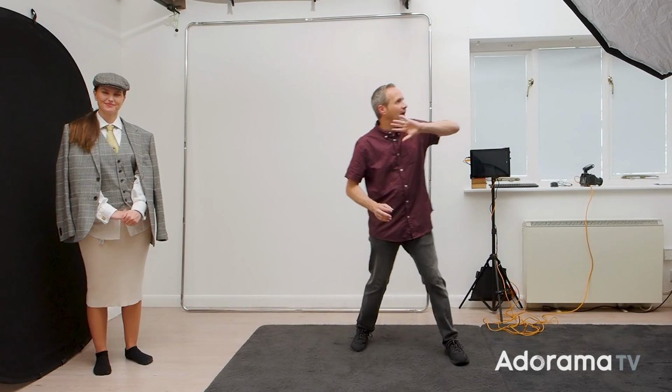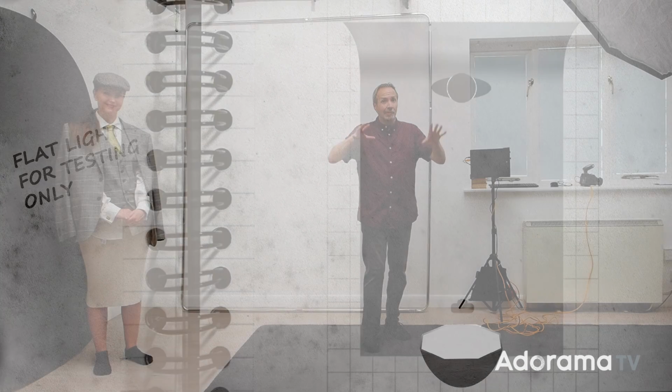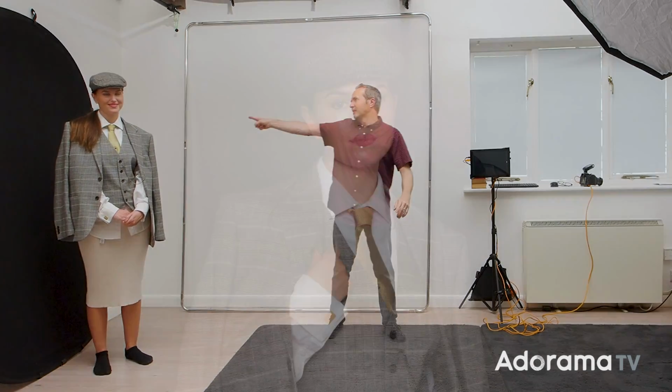Let's talk about lighting very briefly, because I've got a single light way back over here. It's going to give me a really flat light. We're going to change the lighting as we go through this. So I'm not going to worry about the lighting yet until I've got everything else sorted out. And that begins with the background.